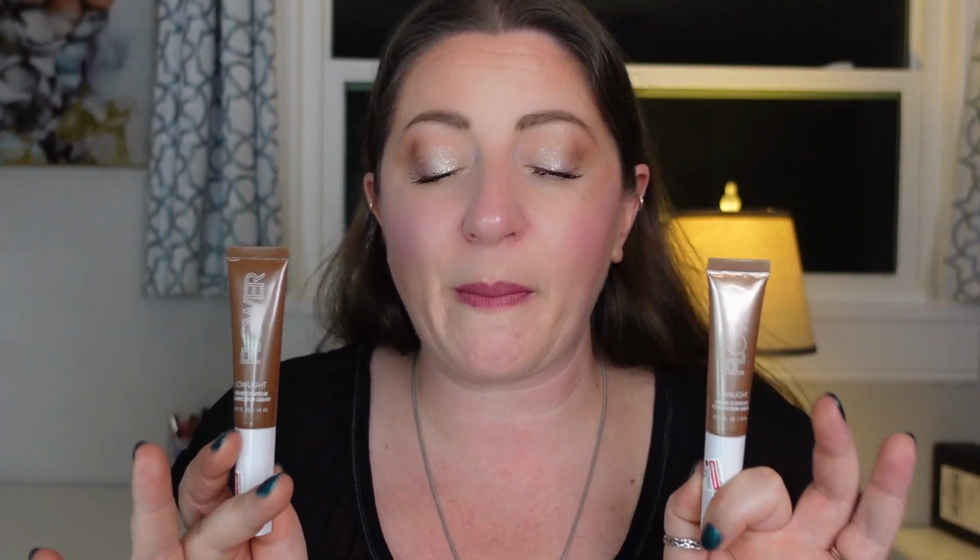However, I have tried both the light and the medium, and I think that they're beautiful. I think they also work for my skin tone. I think this is a really good shade for light, and I like using the medium as a bronzer. I liked that there was 3 as opposed to just 2 in the Charlotte Tilbury line.